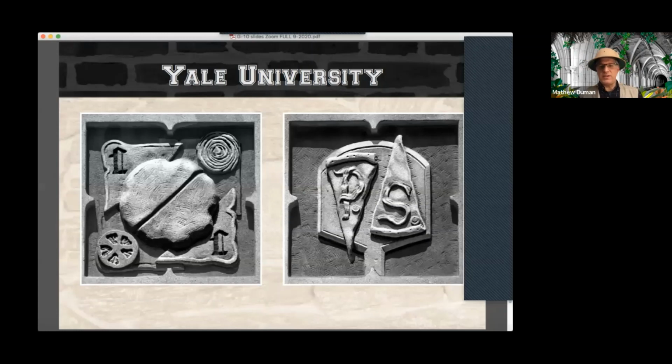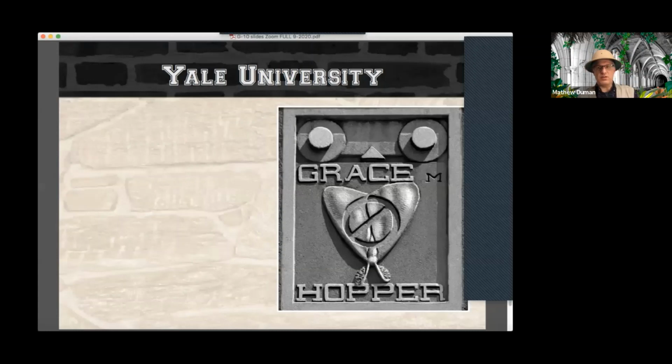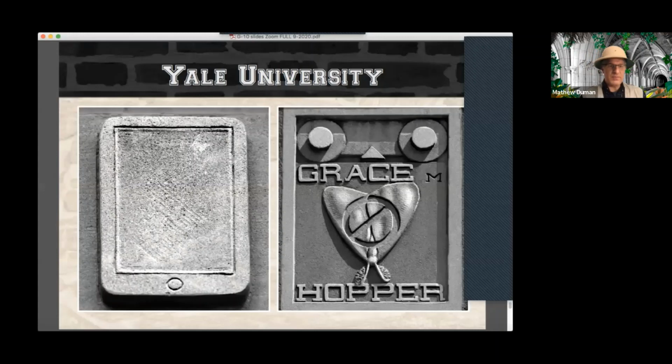Pauli Murray College alludes to the early days of computing by referencing computer pioneer and Yale alum, Grace Hopper. She coined the term computer bug when she found that a moth had short-circuited her computer. Modern computing is also portrayed by this electronic tablet. And personally, I really think this is an iPad, considering the shape of the home button on the bottom.